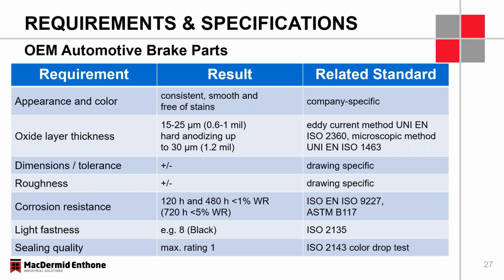Roughness requirements. Some of these parts are moving parts, especially when we talk about the pistons or some of the master cylinders. So every tier 1 will have a requirement for certain roughnesses for their particular components.